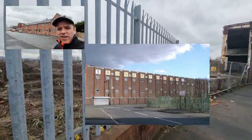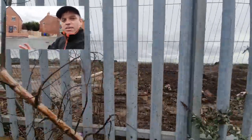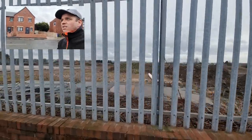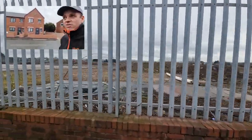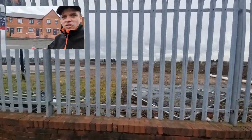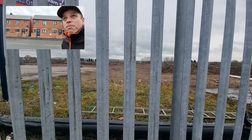Now, it's nothing. I think what they're going to do is name the housing development site after the jam factory. I think it's called Marmalade at the Jam Factory. That's what they're going to call it. So it'll always remain in the memories of the people of Droylsden and people who worked here.